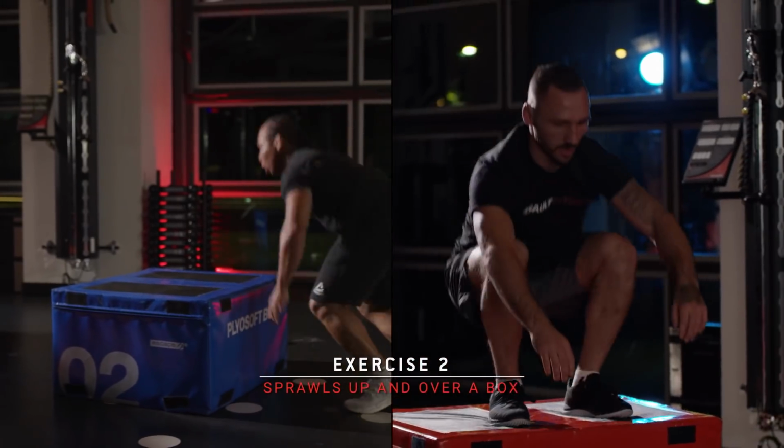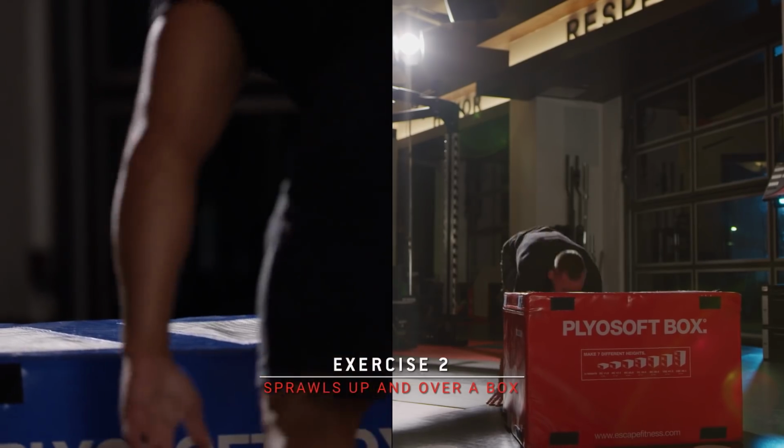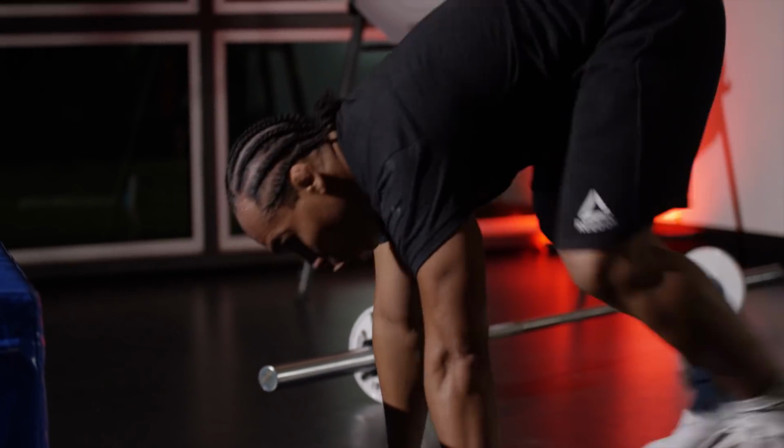We've inserted a defensive wrestling sprawl either side of the box. It means that the fighters can replicate movements that they see in the octagon, and then we put the energetic demands and the requirements of navigating back and forth across the box to really challenge their physiology.